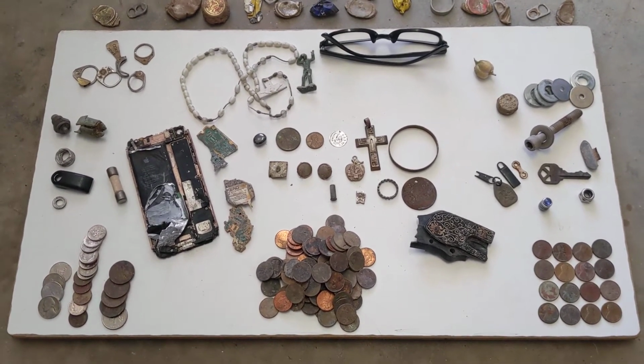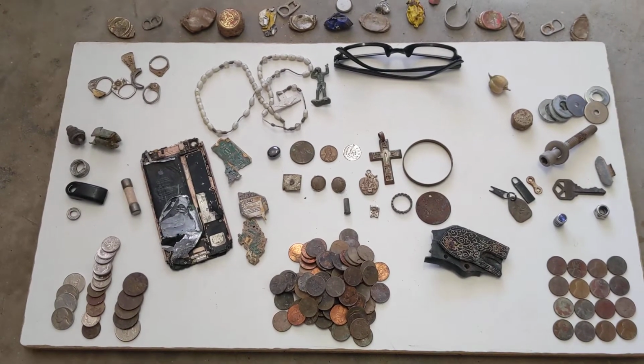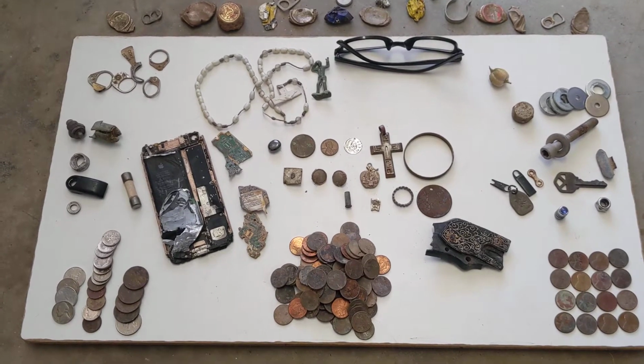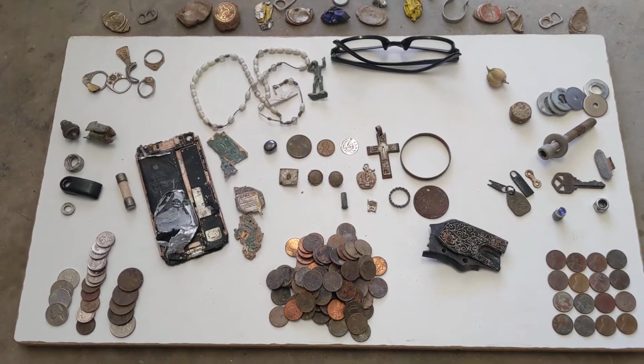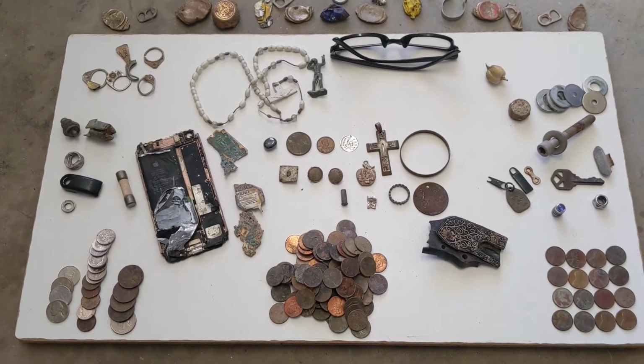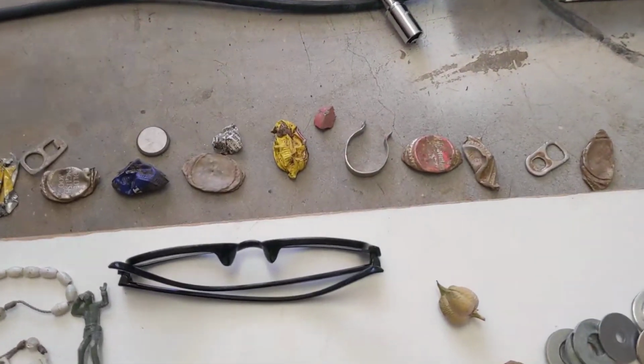Okay, here is what we found in June, metal detecting in Phoenix area parks. Not much, because I'm only going to find it if it's in the shade or on the way to shade. Anyway, we'll start with the trash.